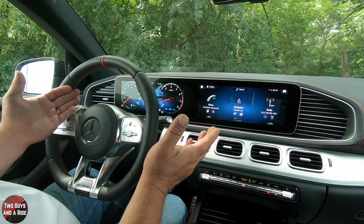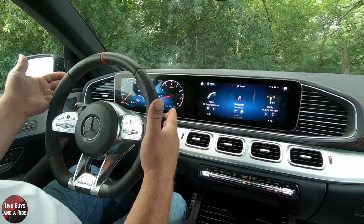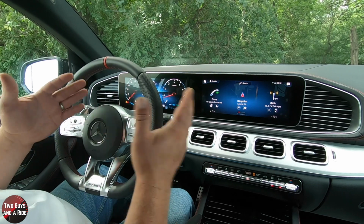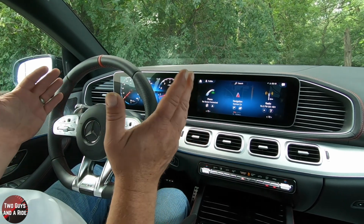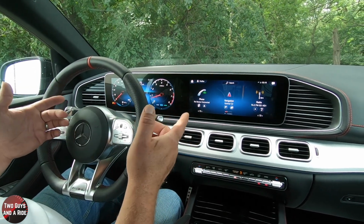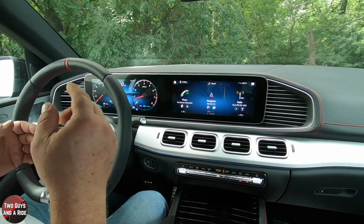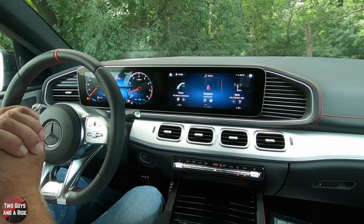It's the beautiful MBUX system, two 12.3-inch screens. Just astounding what you can do with this. One of the best systems on the market. And if you want to see a video on that, click on the link above. We've done a couple of these, so we're not going to go over that on this particular car.